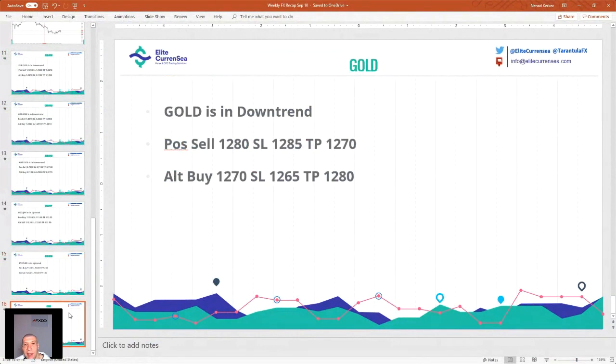And gold, sell is 1280, stop loss 1285, TP 1270. Alternative buy 1270, stop loss 1265, TP 1280. So 1280 is a sell.